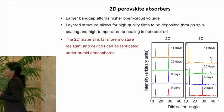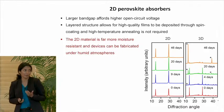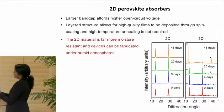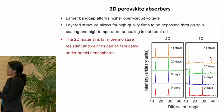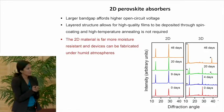And by far, I think the most important point here is that the 2D material is a lot more stable to moisture. With the 3D material, here I show you powder XRD patterns, and over time, when this is exposed to about 50% humidity, we see the growth of new peaks, which completely dominate the spectrum after about 40 days. This is lead iodide, whereas in the 2D material, this material is pristine, untouched by lead iodide over 40 days.